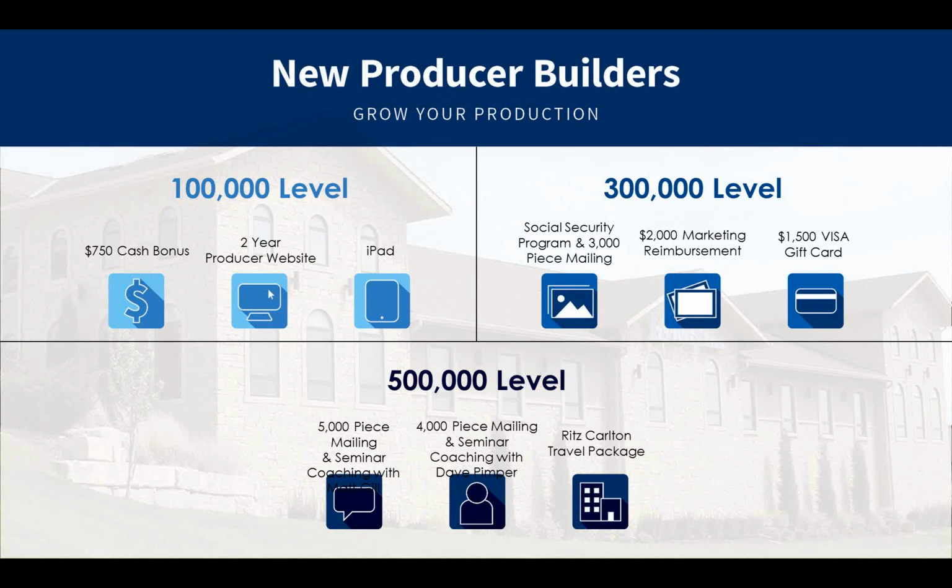The $500,000 level would get you one-on-one coaching with one of our 2 seminar coaches, along with us paying for the first mailing for your seminar. You can also do Ritz-Carlton travel rewards, or we've also got a marketing reimbursement and cash option as well. So if you have questions or want to know where you're at in this, call your marketer at IAMS. They'll be happy to tell you where you stand, or if you've qualified.